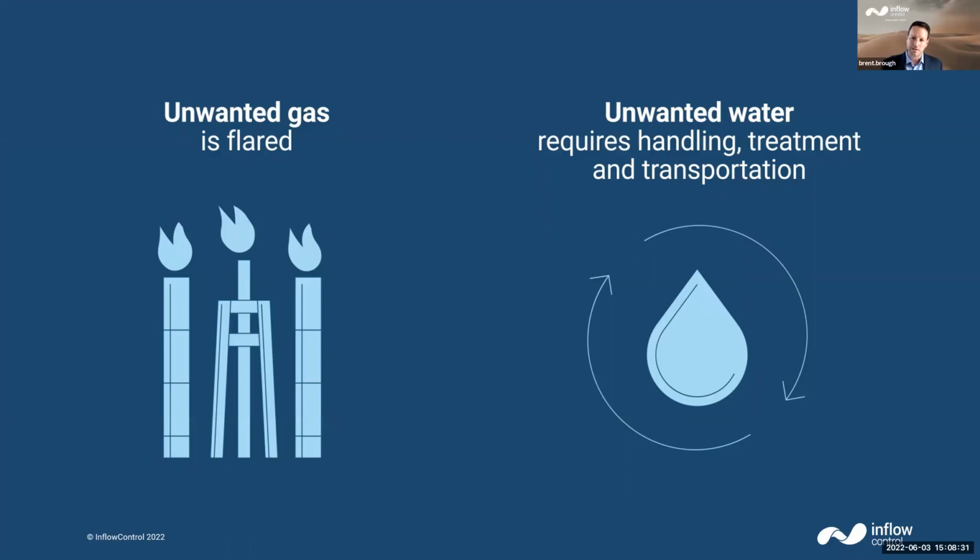And on the right, you can see the unwanted water. When you produce the unwanted water, it requires a lot of cost to lift the additional water, and water doesn't generate any income when you're trying to produce oil from oil reservoirs. So when you look at these two key aspects, the gas and the water create significant impacts to your ability to, A, efficiently produce the oil, B, your cost to lift the oil, and C, your ability to deplete the reservoir in the most timely and cost-effective fashion. Next slide, please.